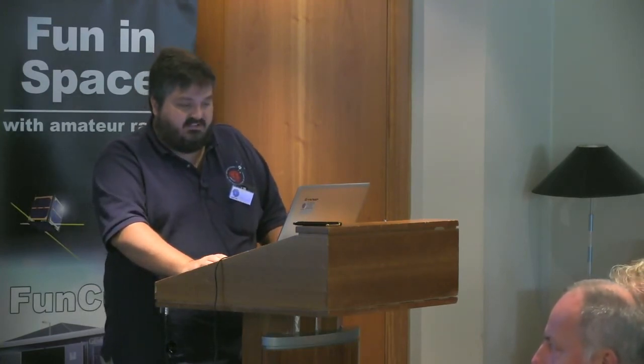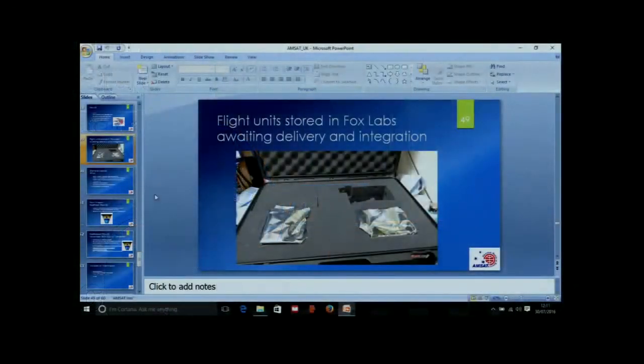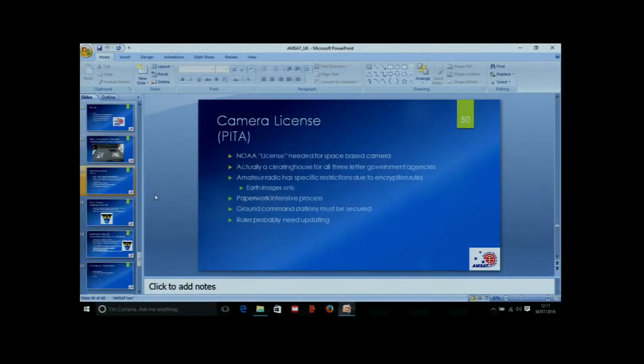Both of these have passed environmental testing. They are sitting in a Pelican case in Texas, waiting to be delivered and integrated into the quad pack. I think everybody knows what that acronym is.